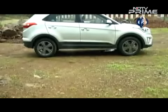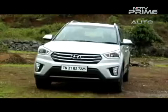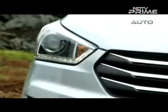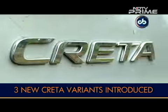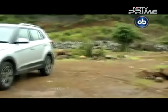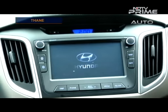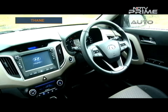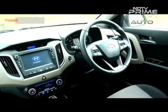As part of the first anniversary celebrations of the Creta, Hyundai decided to introduce 3 new variants. The E Plus and the SX Plus are available with a petrol engine and manual transmission. The E Plus gets features like a 5-inch touchscreen audio system, steering-mounted audio and Bluetooth controls and tweeters, all of which cost 9,99,000 rupees.